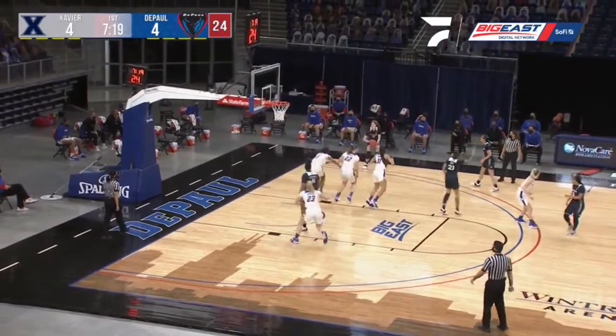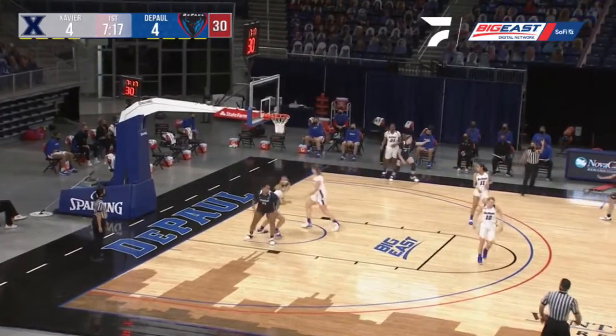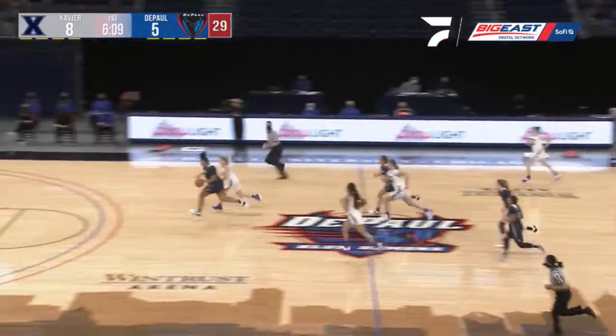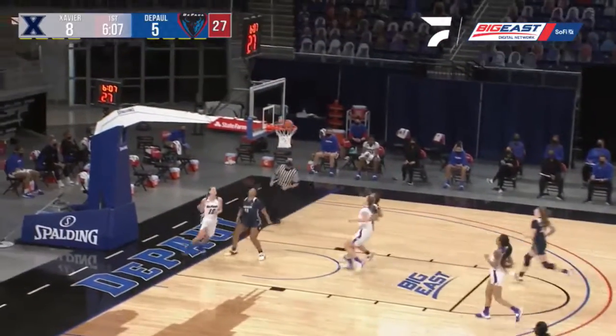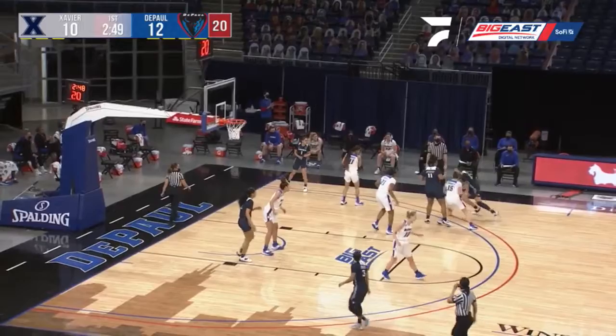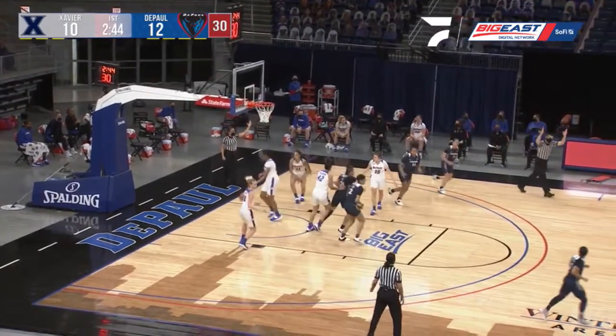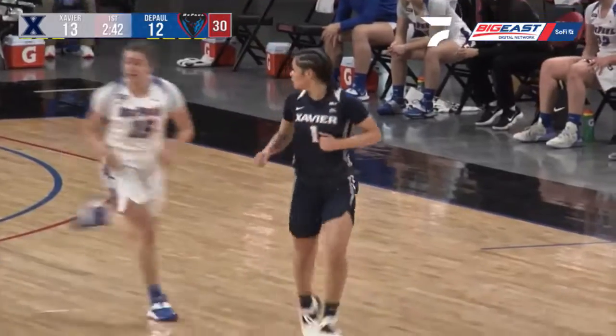Gray will drive in. Got bumped, gets it to the corner. Wasselson, the three from the corner. All ball style. There's a takeaway. Satterfield, foot race against Held. To the rim and laying it in. Gray to the corner. That's Clark from the corner and knocking it down for three.